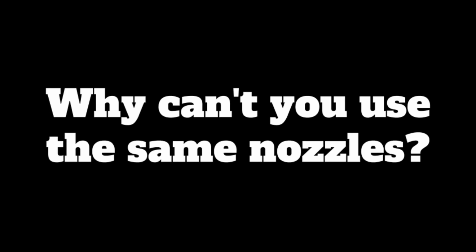Therefore, if you were to move your appliance to the left or right underneath your hood, the nozzle would have to be moved along with it in order to provide the proper coverage and protection. Any changes made to a fire system require obtaining a mechanical permit. Once the alterations are made from the original design and setup, all aspects and other components must meet current NFPA and manufacturer standards. Why can't you use the same nozzles?